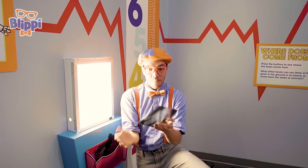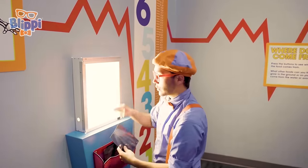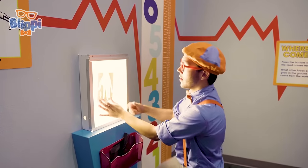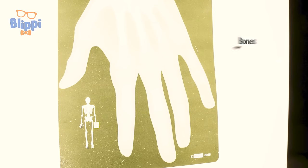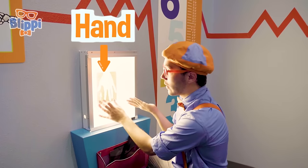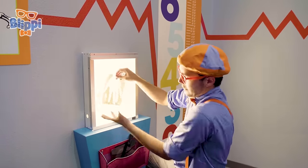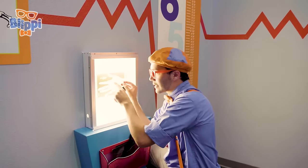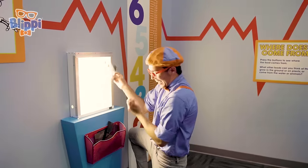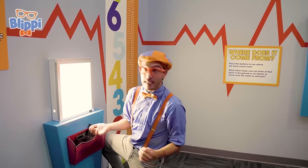But it actually is a picture of the inside of your hand. So when you put it up here, you can read the x-ray. Yeah, you can see all the different bones inside your hand. Whoa, and this is really helpful to take an x-ray of your hand, because if you break a bone, the nurse can say, you broke this bone and now we can fix it. Okay, wow, x-rays and nurses are pretty amazing.